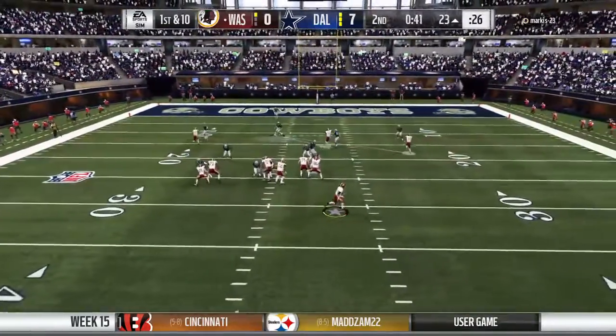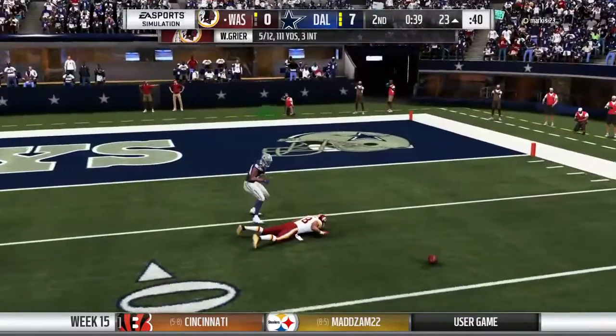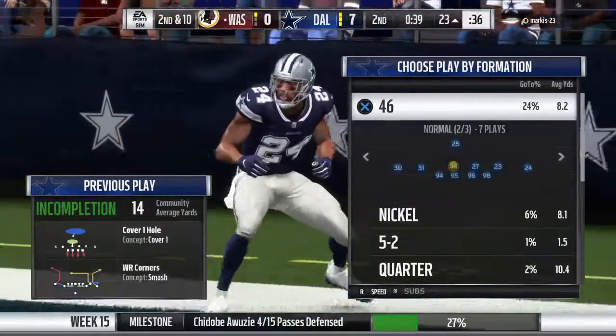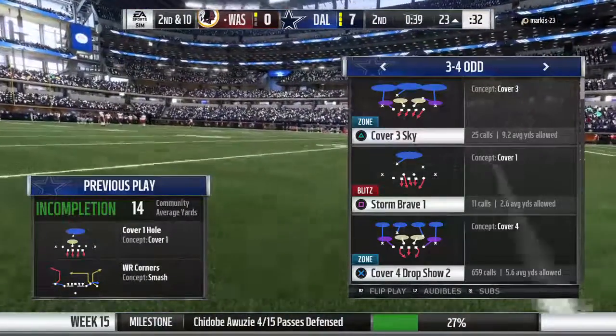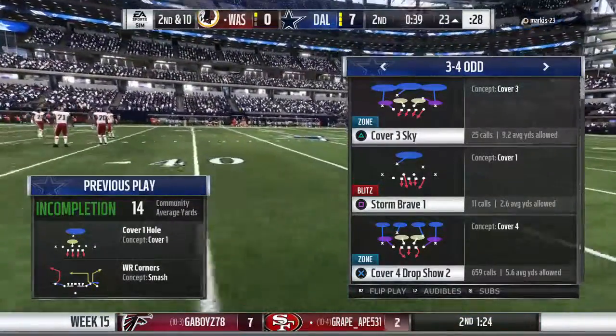Here we go. They'll look to throw here on first down. Flush to his right. He couldn't quite hold it. Got hit. Ball pops out. Incomplete. This team is not going to make it easy for you. They're a physical group, and we just saw it there on that play. He came in, made the contact, just as he's trying to haul it in.